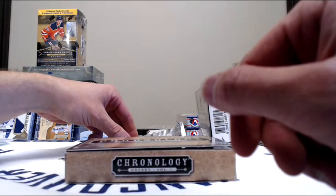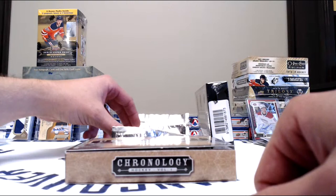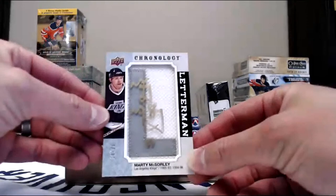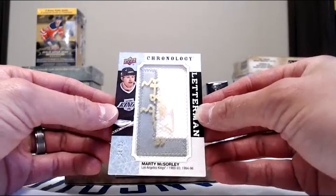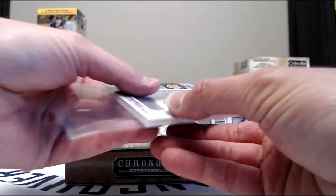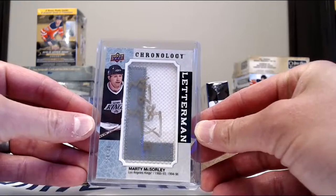Oh, nice. What is this going to be? We have a Los Angeles Kings hit coming up. All right. Look at that thick card, guys. It is for the LA Kings. Oh, and it is the Letterman. Letterman, Marty McSorley. Nice hit there for the Los Angeles Kings. It is the L, and it is numbered 16 of 20. Chronology, Marty McSorley. Very, very nice hit there. Congrats to the Kings.